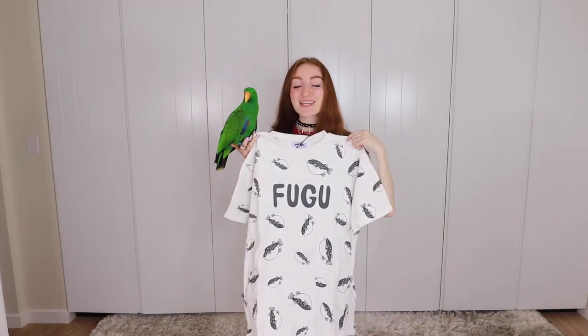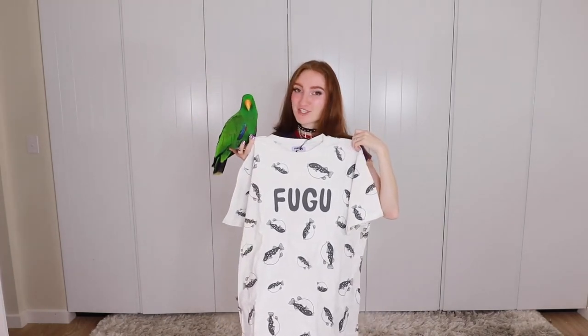This is a $40 t-shirt, which is a lot when you think about it for a t-shirt, but bless you. This is beautiful fabric. I have no idea what this material is, but it's so thick. This is really, really thick, luxurious fabric. And look, it's a Fugu shirt. Fugu is pufferfish, if you didn't know.